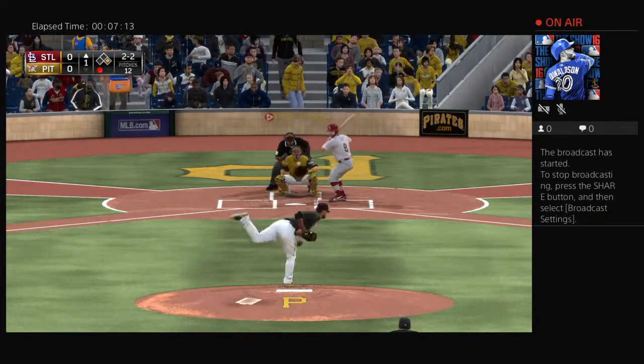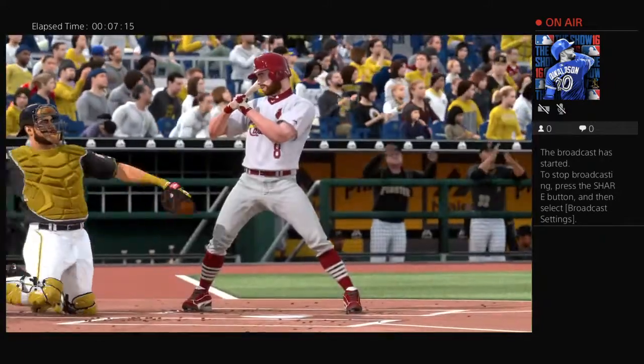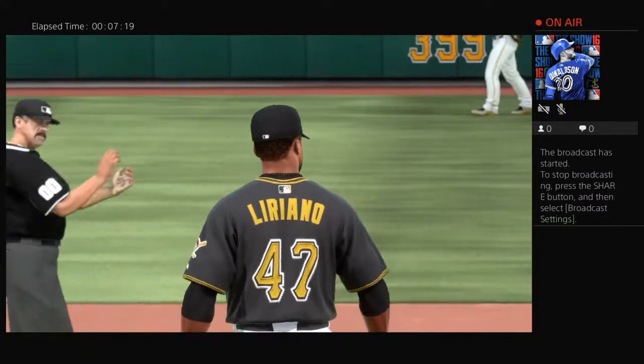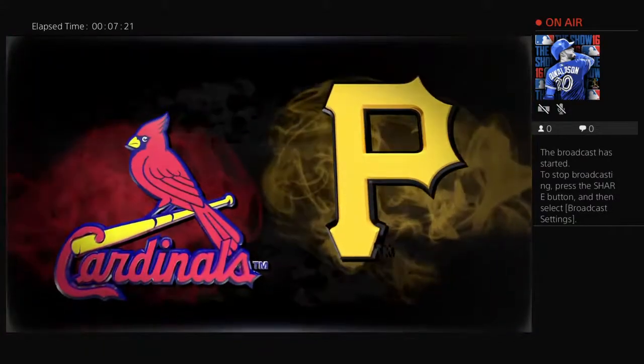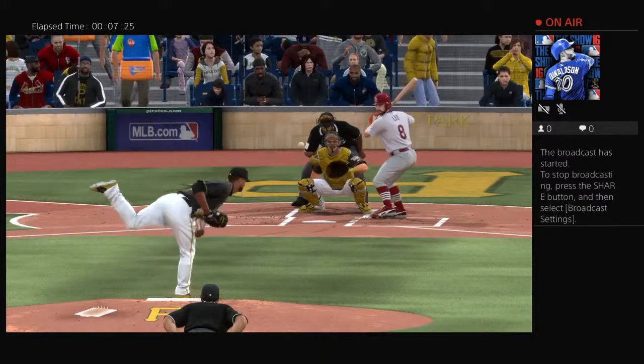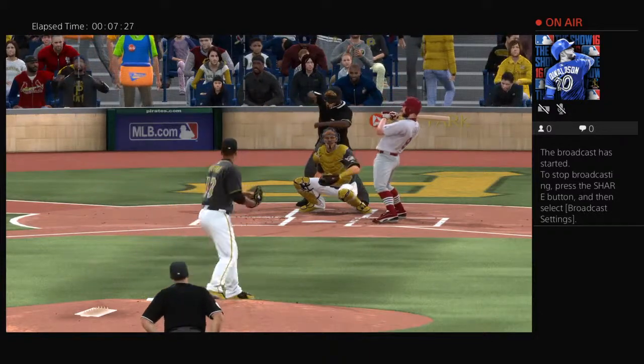Two. Got him looking with the fastball as that had some two-seam movement to it. Two gone. And after the error on that previous play, I think he's out there saying, you know what? Why don't I just take care of this guy myself? Good job out there to bounce back with the strikeout.